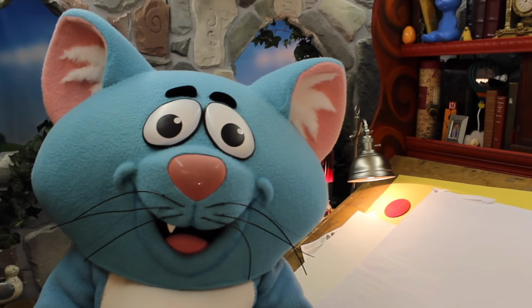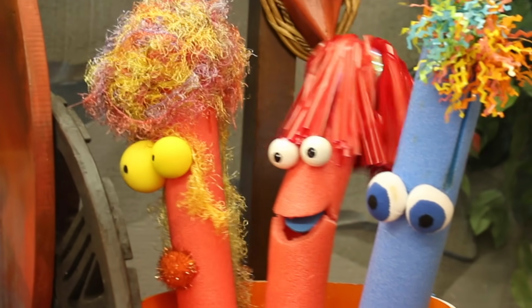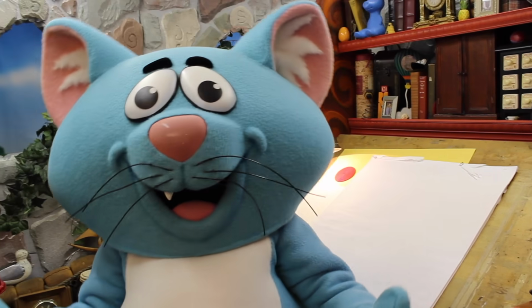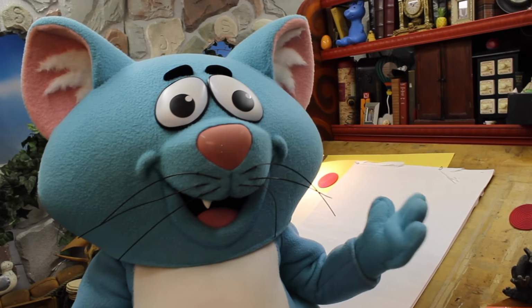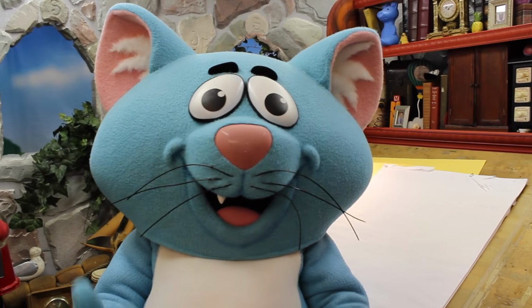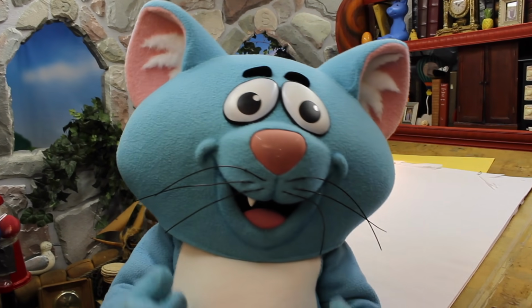Today, we are going to learn to be creative with circles. Oh boy, what fun! We love circles! Circles are some of my favorite shapes to draw. Circles can be found in everyday objects. I have many examples to share with you today.